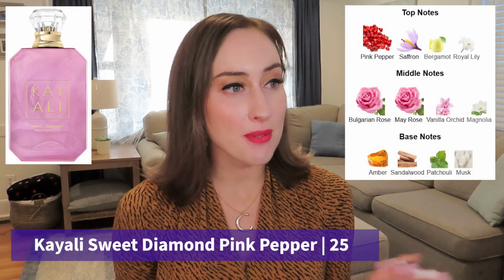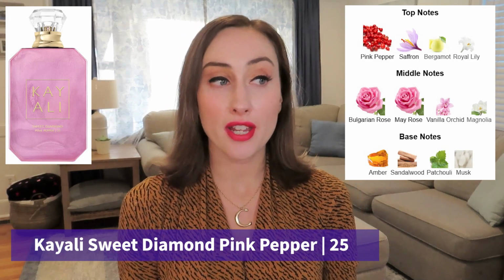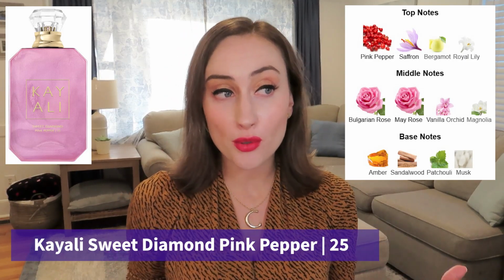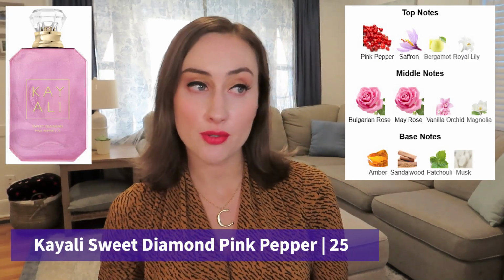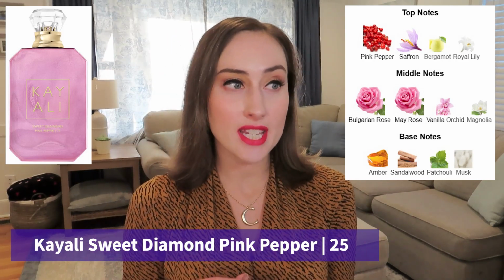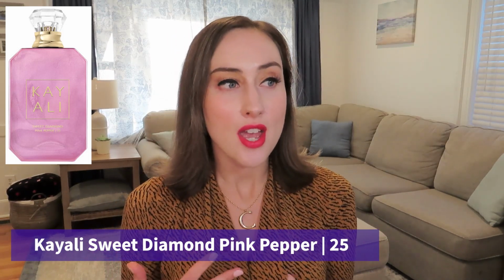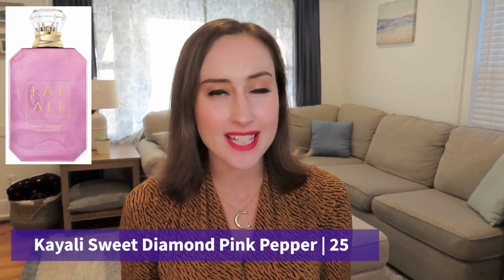It has top notes of pink pepper, bergamot, royal lily, and saffron, middle notes of Bulgarian rose, rose centifolia, magnolia, and vanilla orchid, and base notes of sandalwood, patchouli, musk, and amber. And at first on my skin, this is like a peppery, sweet rose, but the dry down is a pungent, slightly spicy rose. I actually really like it.